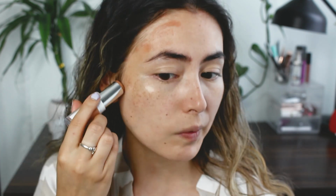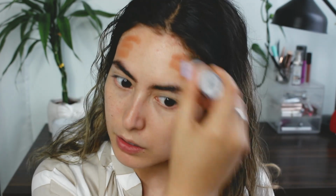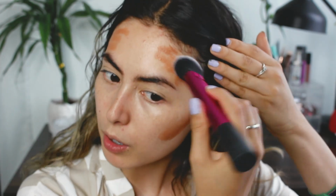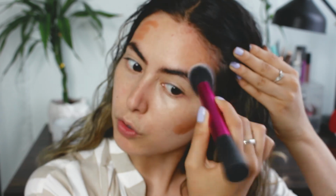I'm going to add some bronzer. This is my Physicians Formula Sculpting Bronzer, and this is in the shade Toffee. I think it's the only shade they have, which kind of sucks. It's a really terrible shade range, but it works really well for my skin tone. So if you're of a similar color to me, you might really like this bronzer. I also just love cream bronzers. It's such a summery product, like creams in general. I've been really enjoying this Physicians Formula recently.